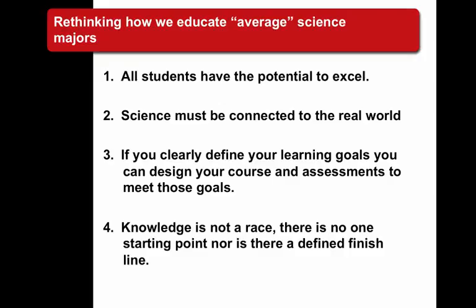Okay, so using this, I began to rethink how we educate average students. A lot of this is in my backgrounder on the SENCER website. But there are four things I would like to use to structure this, and there are four points I want you to keep in mind. One, I decided all students have the potential to excel. Two, science must be connected to the real world. We will discuss all these in greater detail.